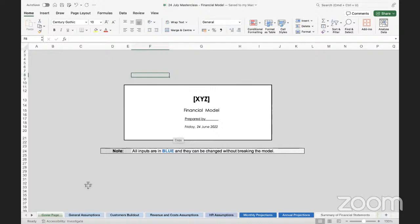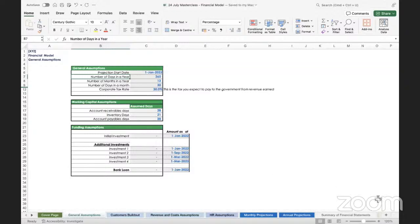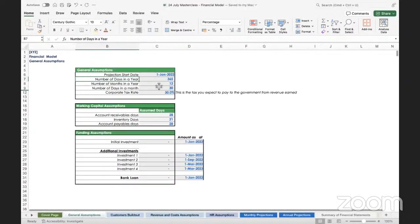And if there are some simple instructions, for example, mine here, you see I'm saying anything in blue can be changed because of assumptions. Anything, for example, in black cannot be changed because those are computations. You don't want to break your financial model trying to change it. So it's a good color code for where someone can touch. And then there are some assumptions that don't change a lot, and even some that don't change at all.